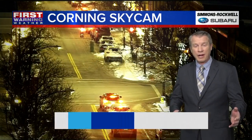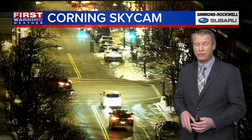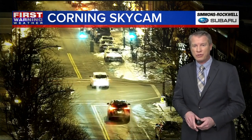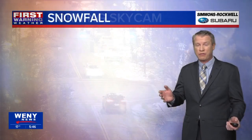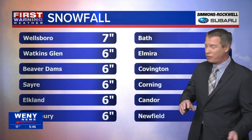Well, welcome back. Area roadways looking much better now compared to what we were dealing with earlier today, as that steady snow was falling at a pretty good clip here this morning and through the first half of this afternoon. Snowfall amounts ranging from about 4 to 7 inches across our region. Here's an extensive list for you.